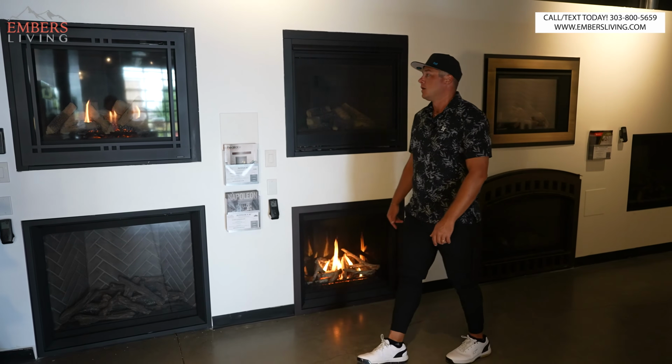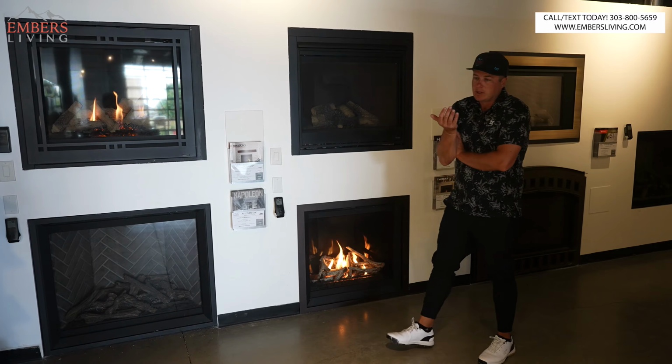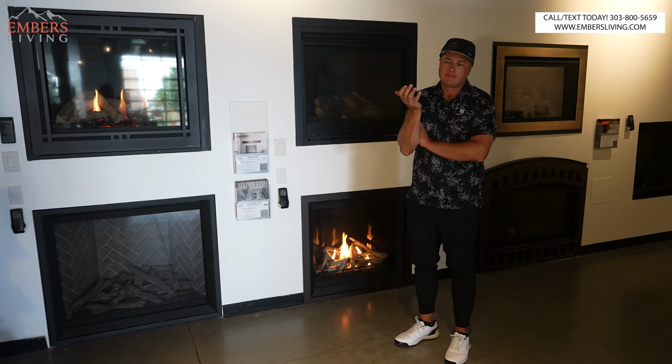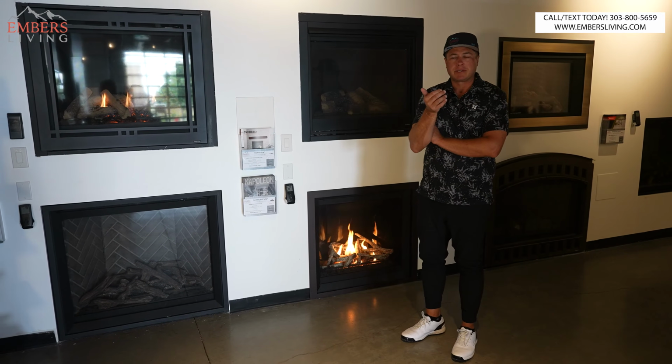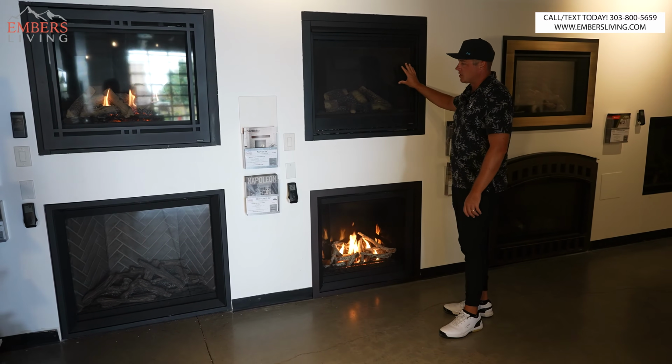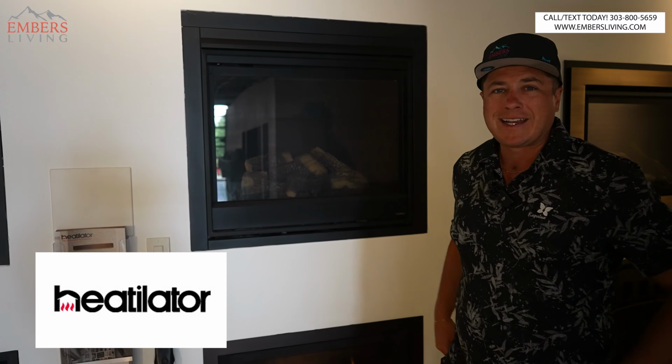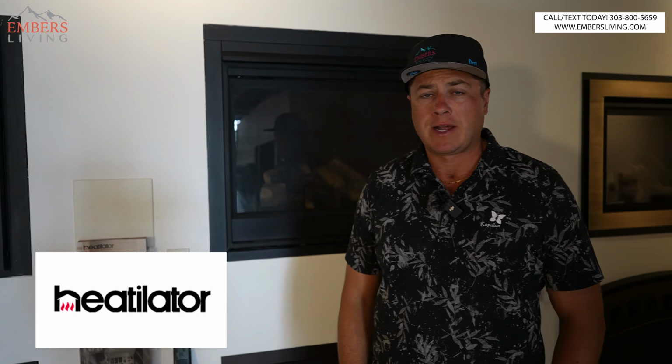Okay, so here's one of the, I'm gonna let you in on a little trade secret that is not very well known to the general public. This fireplace right here, which is the Heatilator Novus, this fireplace goes in, I'd say, 90% of tract homes in Colorado, actually, I would say nationwide.